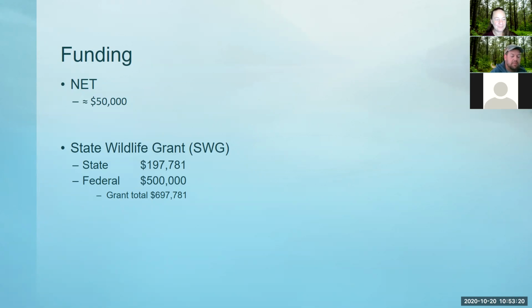And then we had some of our staff that were able to write us some grants. We got a state wildlife grant that we shared with Iowa. Ended up being about $500,000 with the state side paying a little under 200. So that's helped us get to this point. We still have a little bit of money left, so we're looking at some different things, but that is how we got to this point.